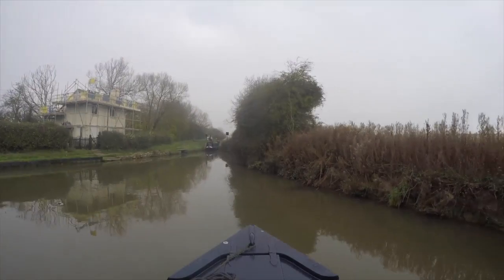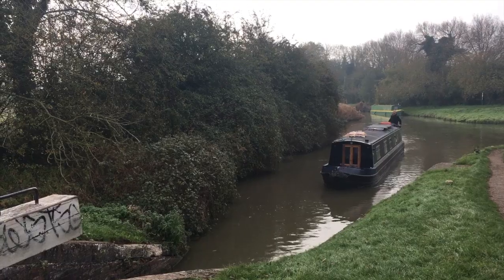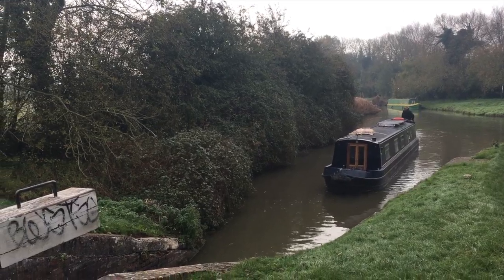So finally about to come into the lock that we got to at 3:30 last night, or yesterday afternoon. It's now like 9 o'clock the next day. But hopefully we're going to finally go up.